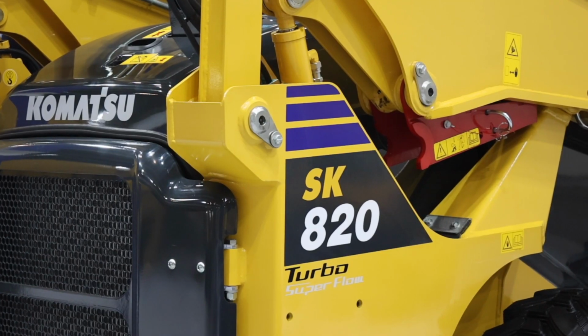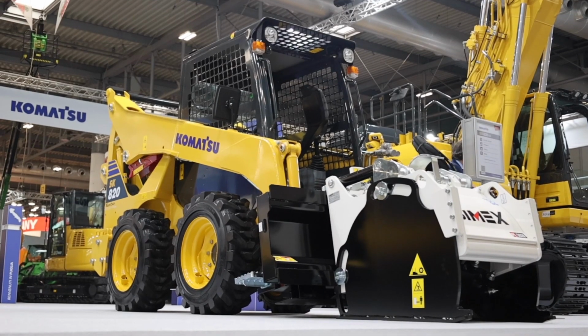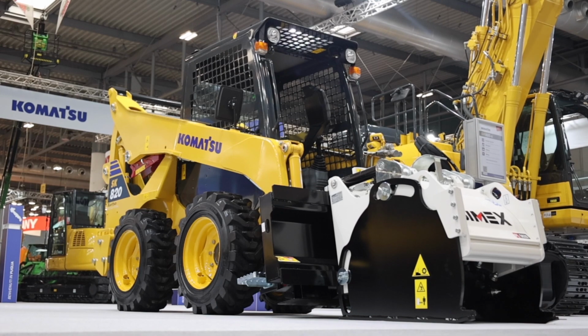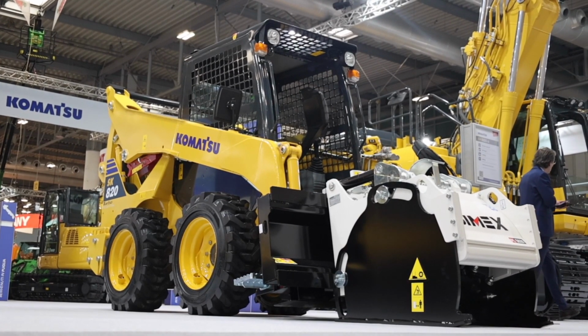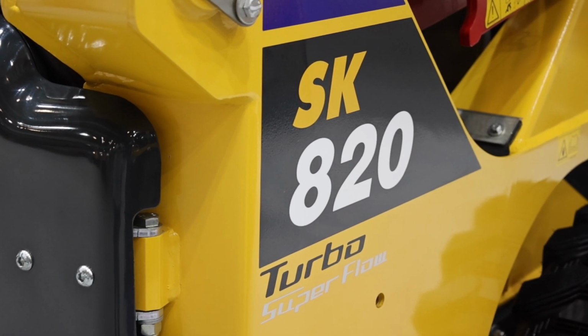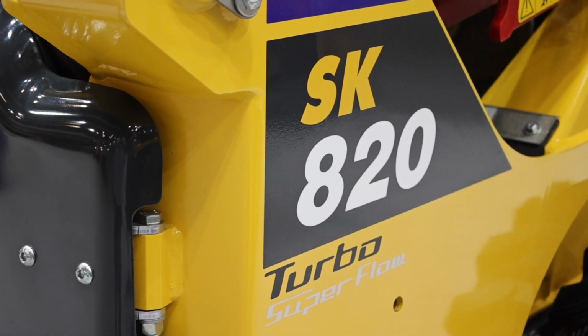Now currently we have 3 models in our production. We are building up the smaller one, which is the SK820, a radial one with Komatsu engine, an aspirated engine, and another 2 models with the same Yamaha engine with turbo engine, that are the SK815 and 820. 815 radial and 820 it's vertical.